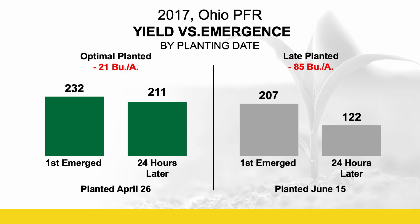Well, in April, when we plant into poorer conditions, we saw that the delayed emergence cost us about 20 bushels for those late emerging plants. And so in that situation, when you plant into the poor conditions, you have a higher percentage of your stand are those late emerging plants that then cost us that 20 bushels. However, when you get to June, the June planted corn, those late emerged plants cost 85 bushels.